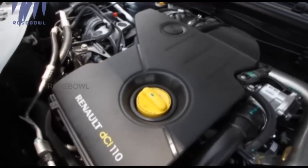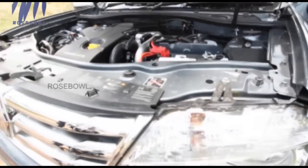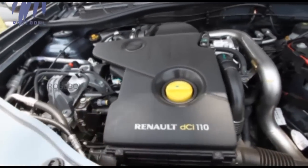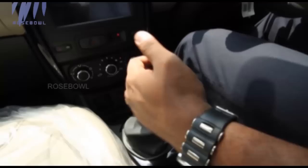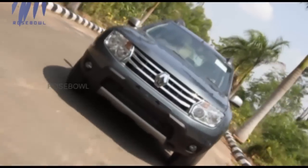For those who are looking for fuel efficiency, it produces 85 PS of power at 3750 RPM with a maximum torque output of 200 Nm coming at 1900 RPM. This engine is mated with a 5-speed manual gearbox like the petrol version. Renault relies very much on this version as they hope it to be the most successful variant offered in Duster.